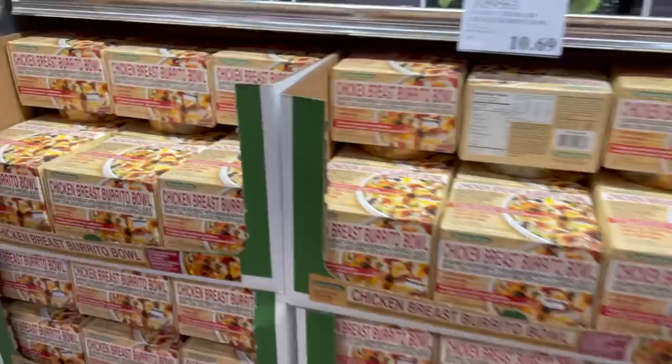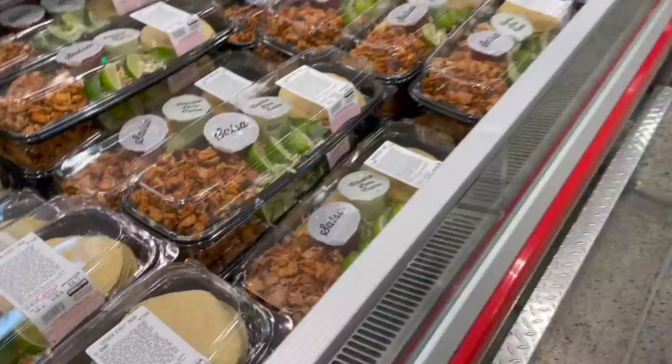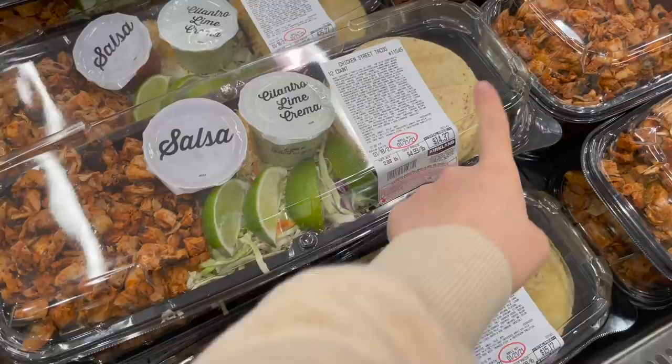That would be a really quick and easy lunch or breakfast on work days. I've shared these before with you guys. These are the chicken street tacos that Costco prepares like on their own for you. But honestly, I've heard amazing things. We cannot try them because they contain wheat, milk, and soy. And I'm pretty sure those are corn tortillas.